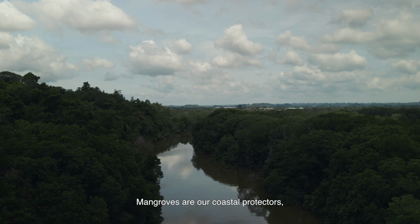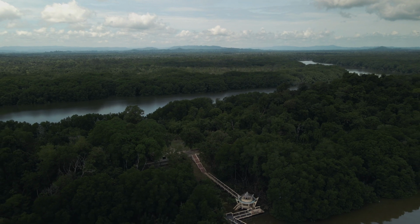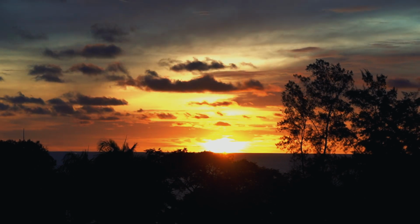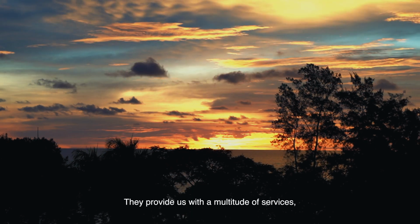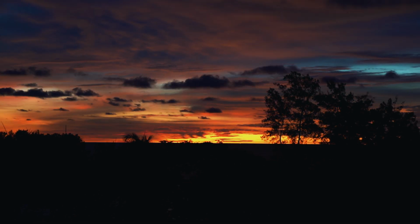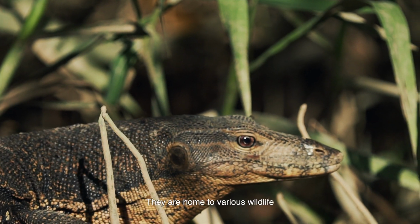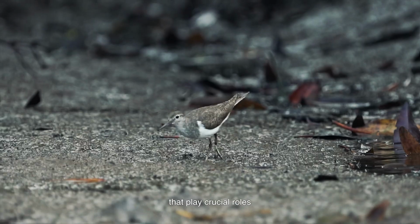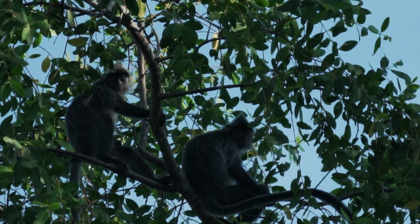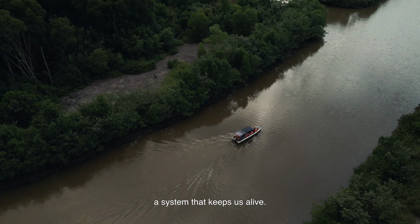Mangroves are our coastal protectors, sheltering us from wave action and erosion. They provide us with a multitude of services, from food to clean air. They're home to various wildlife that play crucial roles in maintaining our ecosystem, a system that keeps us alive.